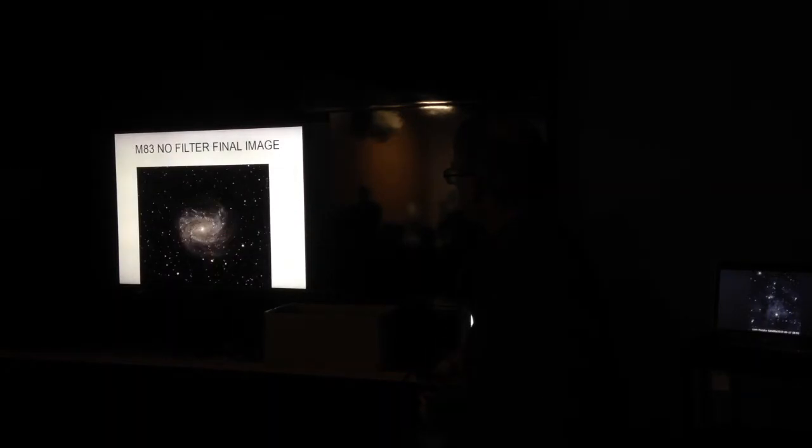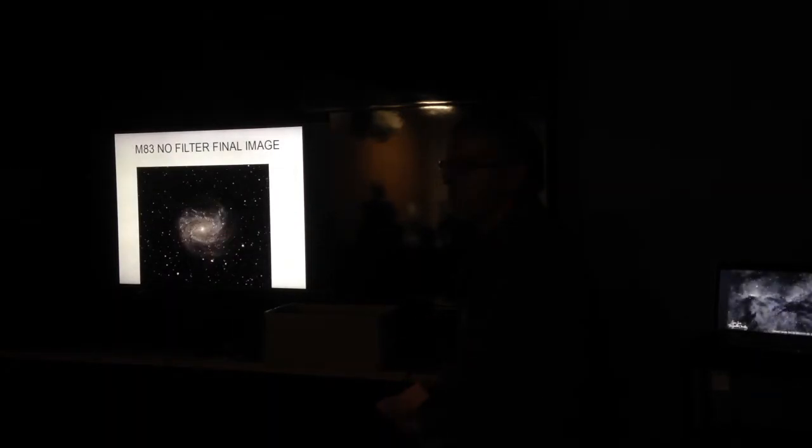So this was no filter, single image, 5 minutes, obviously with guiding. It looks like a hell of a lot of background sky glow there, but it would be worse in the city, I'm not too bad. But processing that in PixInsight, I'm able to make it look like that. So processing can do a hell of a lot.